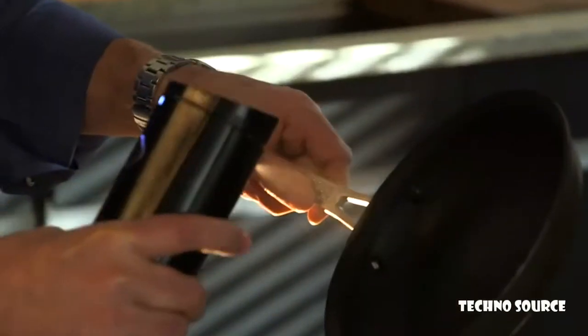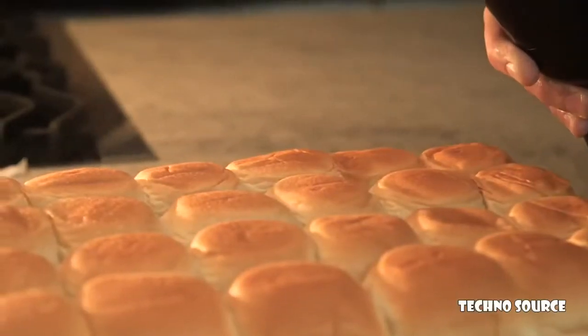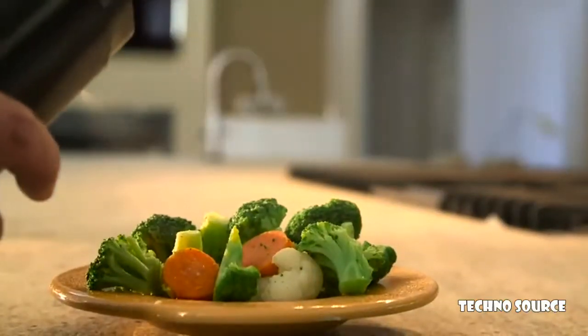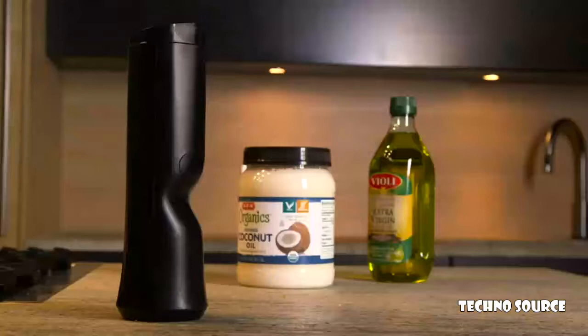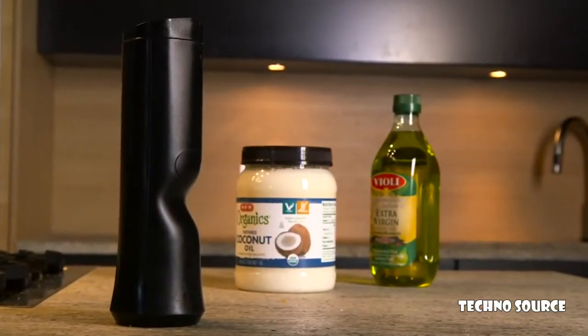You can beam pans for cooking and food release. You can beam bread and rolls, or make the perfect grilled cheese sandwich. You can beam vegetables with just the right amount of butter, and my favorite, beam popcorn for perfect coverage without getting soggy. You can even use the Beam with your favorite cooking oils, even coconut oil, if that's what you like.